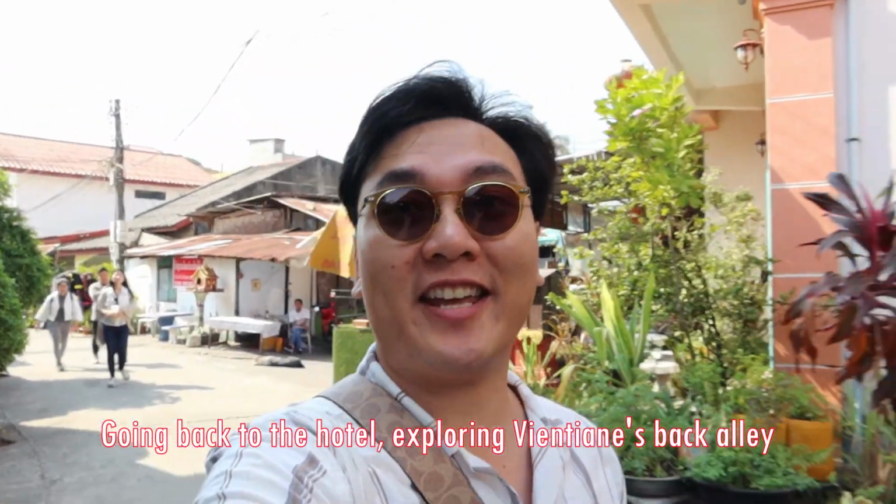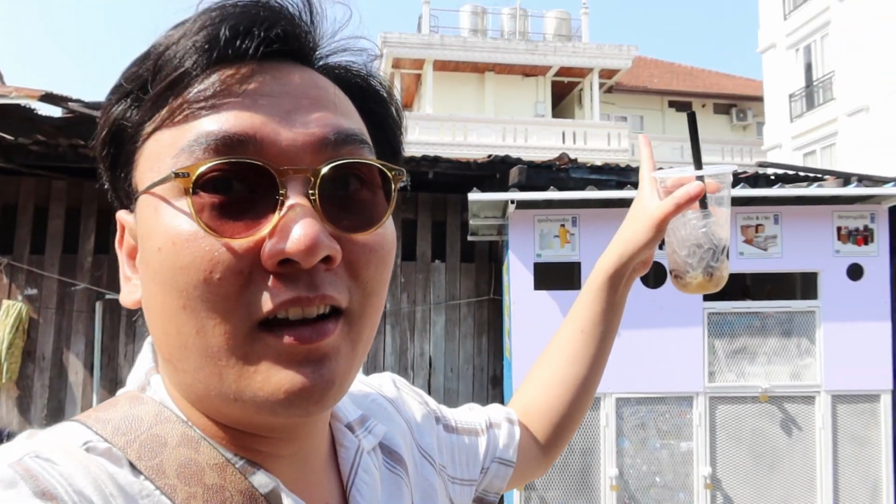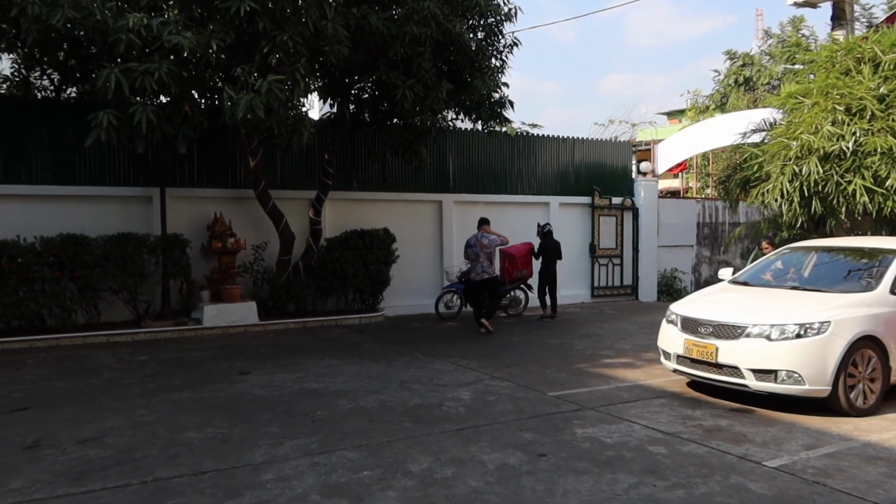So we are taking the back alley right now, exploring the Laos neighborhood, right? I think this is the shortcut to our hotel. If you look closely, you can see that roof. That's our hotel. Yep, I can see the back of my room from here. I was literally napping just like 5 minutes. We got some lunch. We ordered Vietnamese food today.